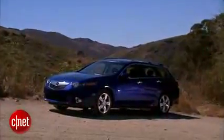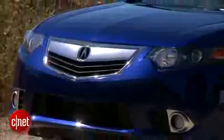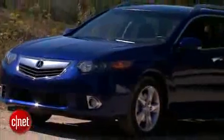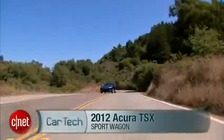They call this a sport wagon. Is it more sport or more wagon? It's a key distinction. What if it's only a vague smattering of both? Let's drive the 2012 Acura TSX Sport Wagon and check the tech.